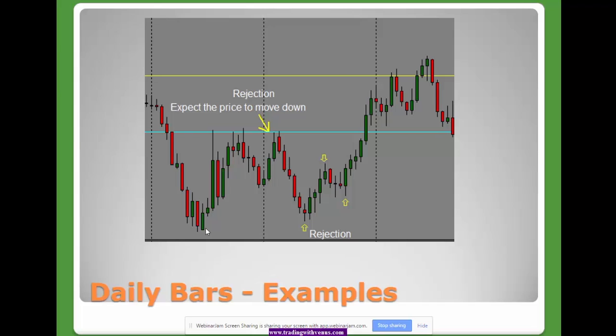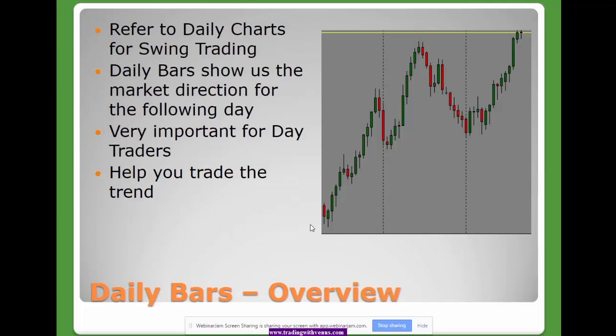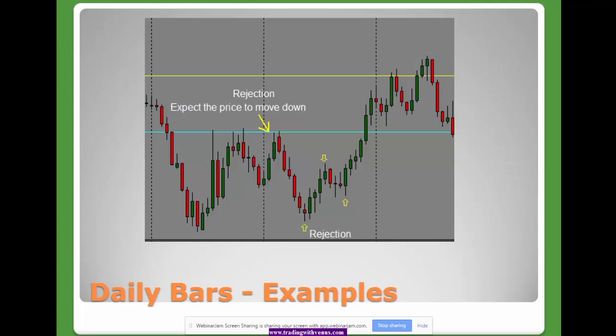But once you start seeing something like this, indecision candles, or longer wicks on the top, this should give us pause. This tells us that the market is not clear on the direction it wants to take. So we would wait, and sometimes we will lose the trades.